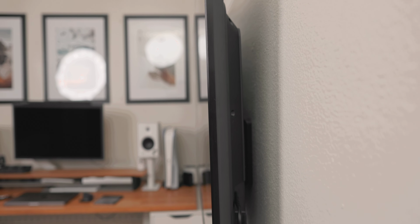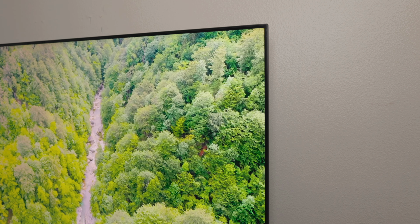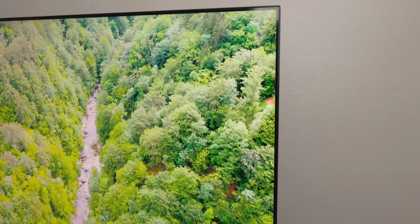And when it does come to the design of the TV, that is a little more subjective than the build quality. And I personally don't really mind the way this U7 looks. It does come with a somewhat bezel-less design. Three of the sides don't really have a bezel. It does have a chin down at the bottom that houses some of the sensors, as well as a mic on and off button that we'll talk about later in the software section.